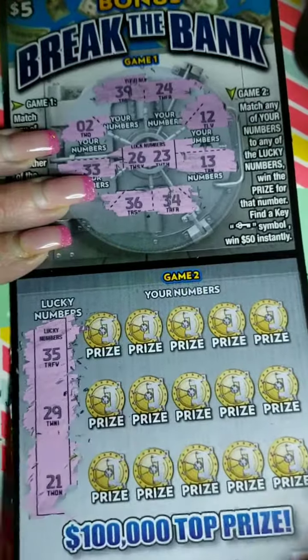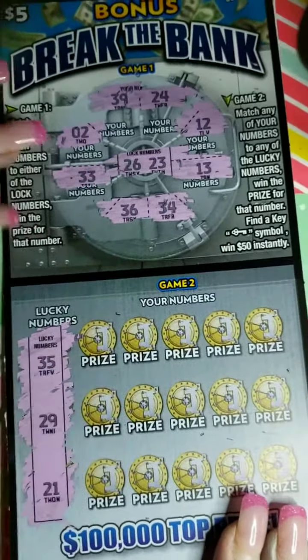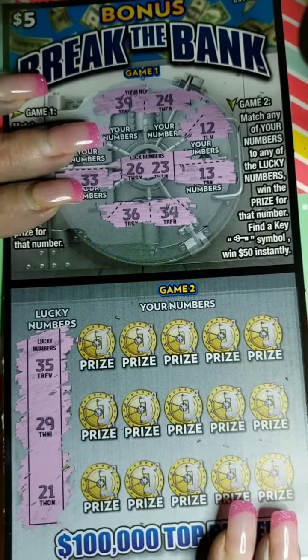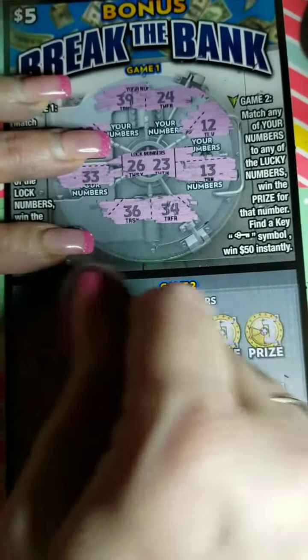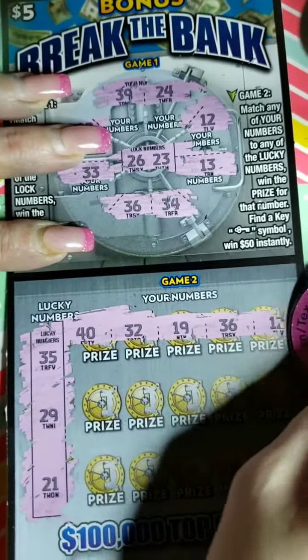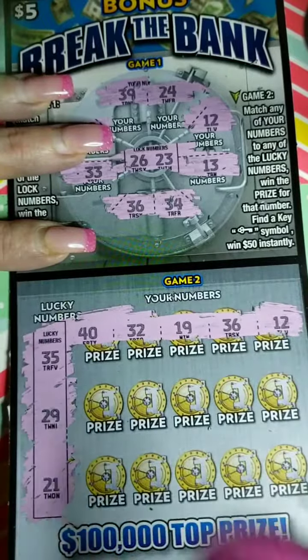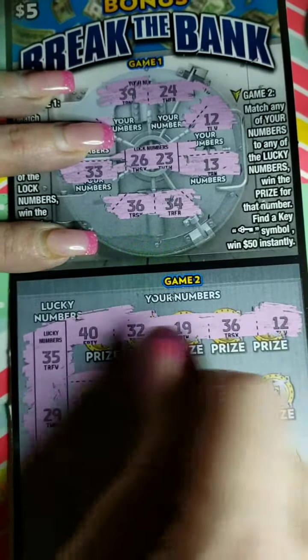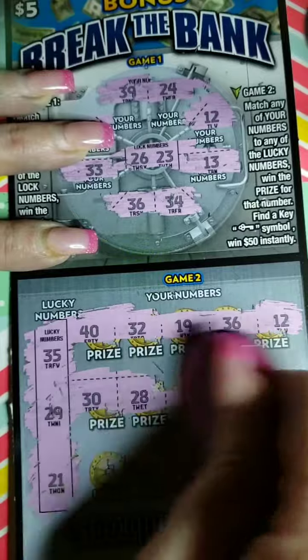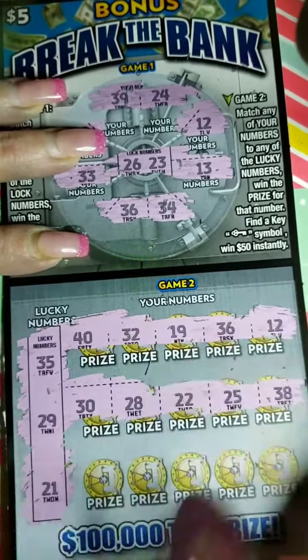All right, let's see. Clean it up here a little bit so you can see it. There we go. Nice and clean. All right. Here we go. So we need a 35, a 29, or a 21. 35, 29, 21. There's 22. There he is.